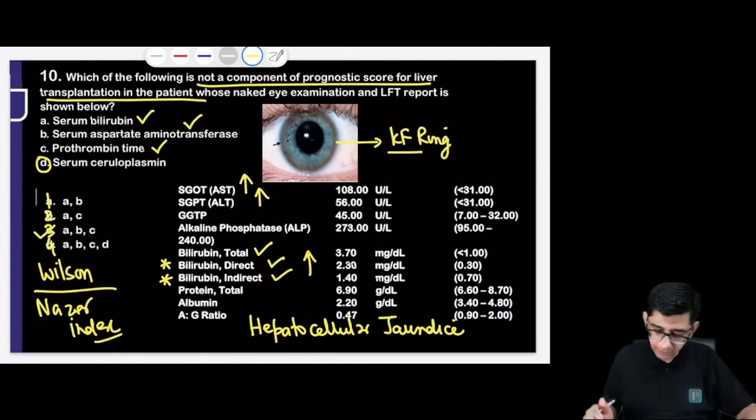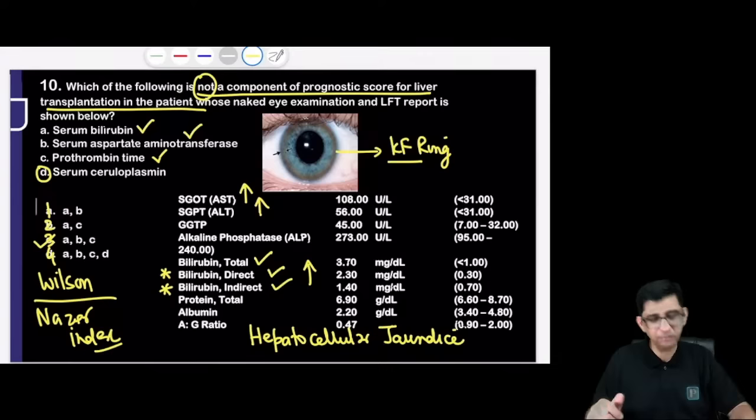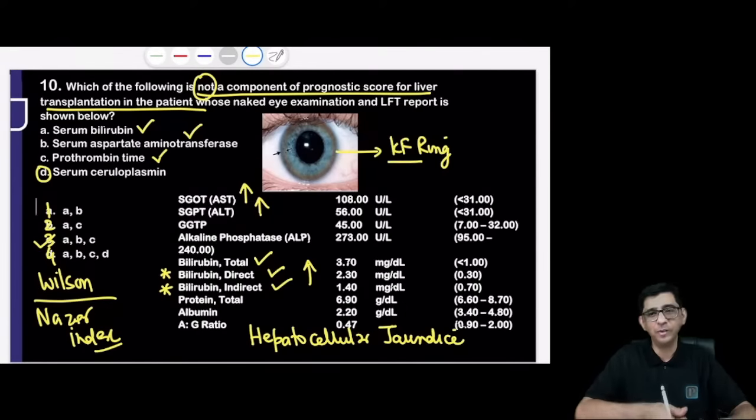What is not a component? Yeah, that is what I'm saying. Ceruloplasmin is not a component. A, B, C are components. D is not a component. Okay, fine. Wording is fine. I agree to the point that there is a wording issue, which is not a component. Absolutely. So not a component would be only D, and there is no option D there. Okay, so I agree. Bonus mark for you guys. Yes, Akshay, I get your point.